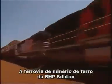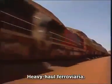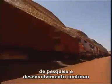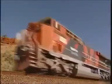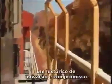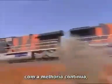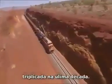BHP Billiton Iron Ore Railway is a world leader in heavy haul railway technology, the result of a continuous research and development program over the past 25 years. This emphasis on research, together with a history of innovation, commitment to continuous improvement and focus on safety, has seen its productivity, measured in million tonnes railed per employee, triple over the past decade.